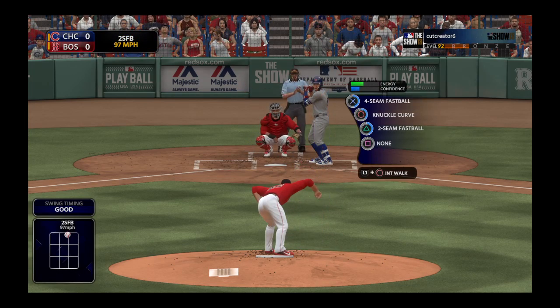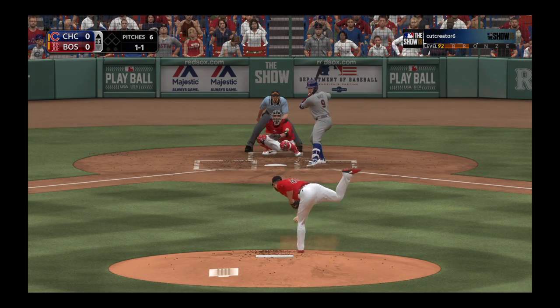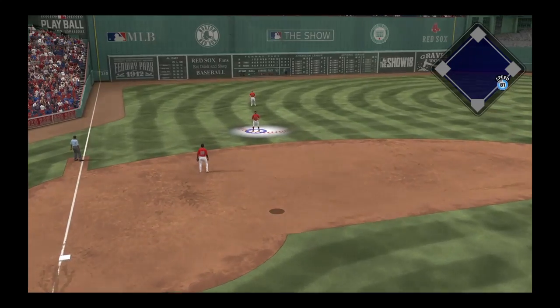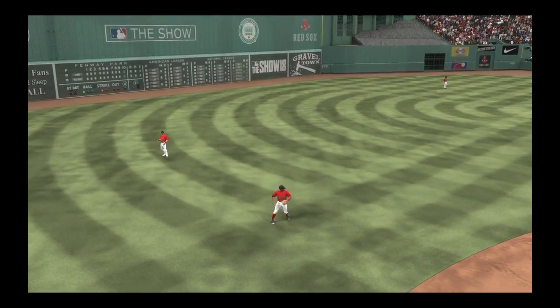Swing and a miss as he ramps up on the fastball. 1-1. Swing and a high pop-up back onto the outfield grass now. There to take it in is Bogaerts, and that's the first out.